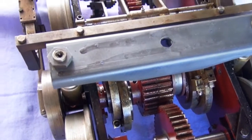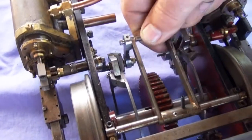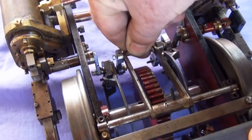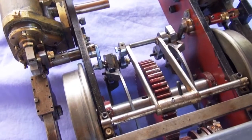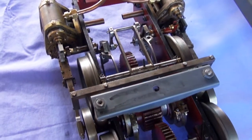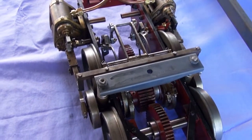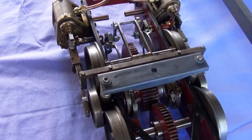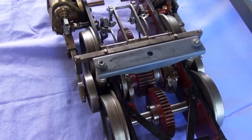The reversing gear operates by this link coming up and down, up and down, and it will probably be operated by steam pressure in the final locomotive, because it is too hard to get all the linkages in a suitably strong piece of metal to the gear.